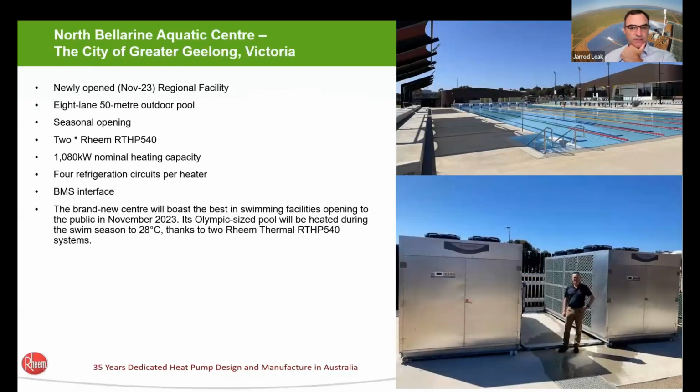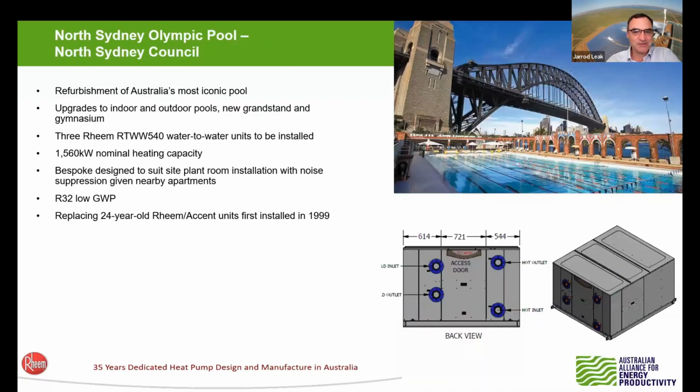You've also got quite a few projects from Ream being done. This is one down at Geelong. Once again, very chilly, lots of cool climate down there, but still sized to operate in that cooler climate. And so you've got over a megawatt of heating there, and this is one of these 4-pipe units, so they must be using either geothermal or using the cold that comes out of that. And this is designed to heat that pool up to a nice balmy 28 degrees. Sounds a bit warm for my lap swimming, but nice and warm for the general public.